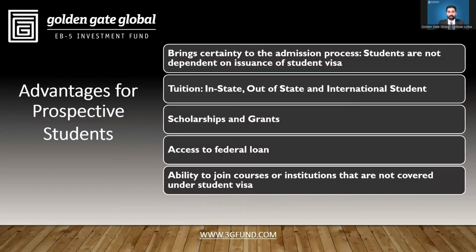So jumping right in, the advantages for prospective students. The first and most important point is that it brings certainty to the admission process. You don't have to wait for a student visa.